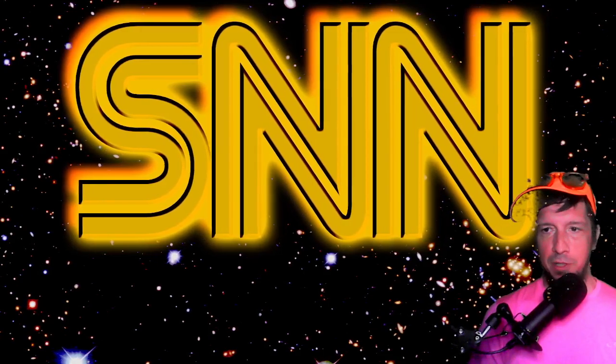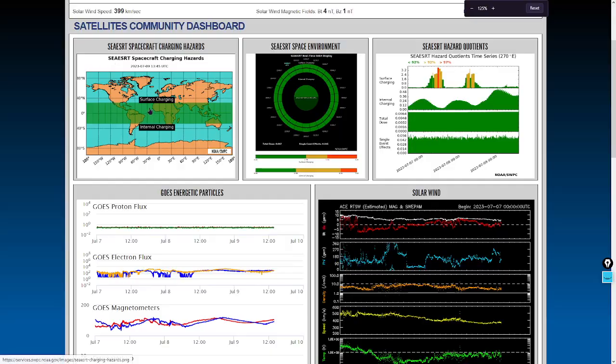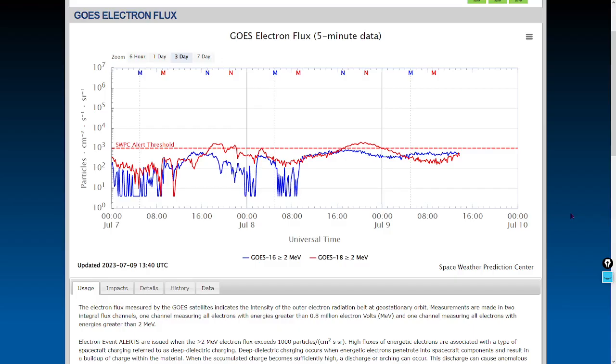And let's move to our bonus feature segment here, starting out with satellite charging hazards. There aren't any. It is smooth sailing for satellites. No high-energy electrons getting inside of circuitry, and no low-energy electrons building up on the outside of those spacecraft. Here is the GOES electron flux, which is measured by using radiography. From the geosynchronous near equatorial orbits of the GOES 16 and GOES 18, they measure that at the F layer of the ionosphere, which we will show you here momentarily. GOES electron flux here in a pretty smooth and moderate range.